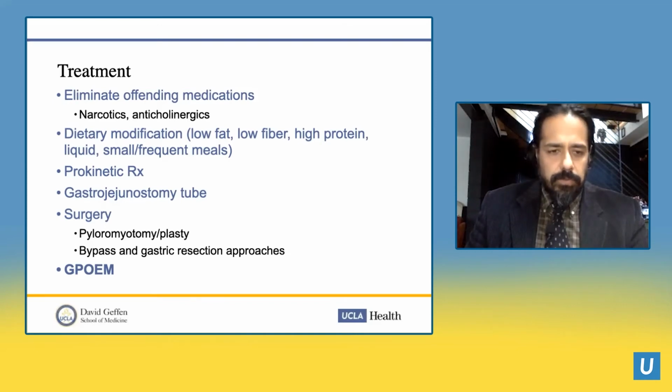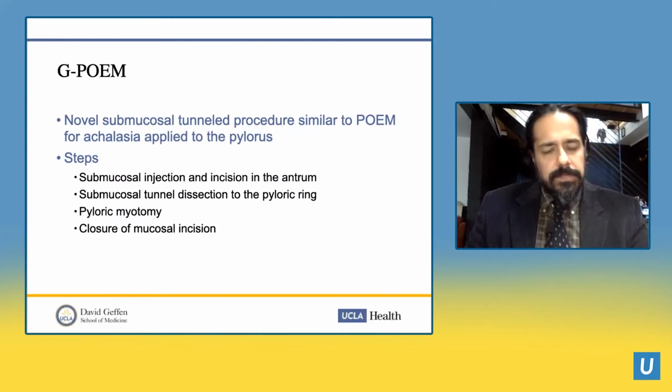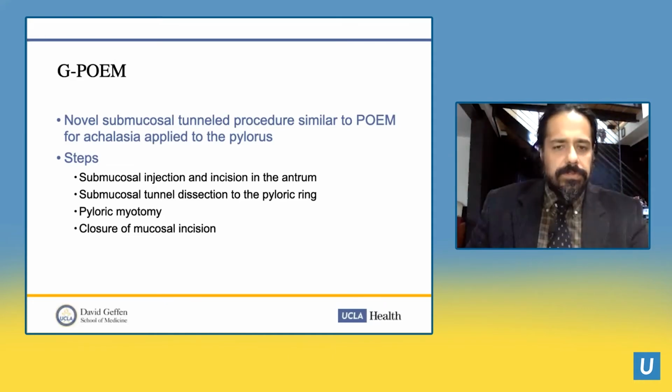And then, of course, what we're going to talk about is GPOM. So GPOM is a novel submucosal tunneled procedure similar to esophageal POEM for achalasia applied to the pylorus. And it has very similar steps: an injection, incision to enter the submucosa to allow a tunnel to get to your endpoint of the pyloric ring, perform a division of the pyloric muscle or myotomy, and then close the incision that you've made to enter the submucosa.